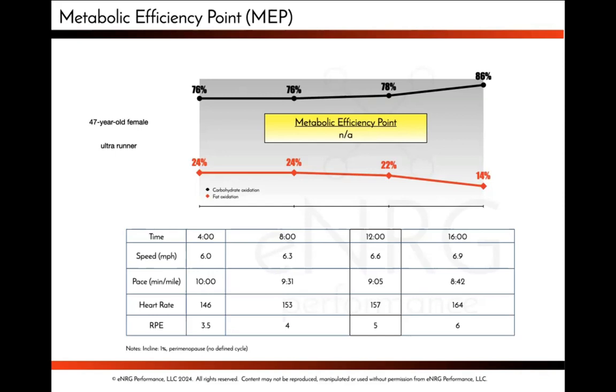Obviously, there are no crosses of the lines, so there is no metabolic efficiency point. This was really interesting because you look at an ultra runner, and one of the goals of ultra runners is to be more efficient at using their fat stores because of the length of a 100-mile or more run. They want to preserve carbohydrate stores as much as possible, right? Ultra runners usually have to carry their food, or much of their food. They can't always rely on aid stations. So it behooves an ultra runner or any ultra endurance athlete to be more metabolically efficient, or fat efficient, and preserve carbohydrate stores.